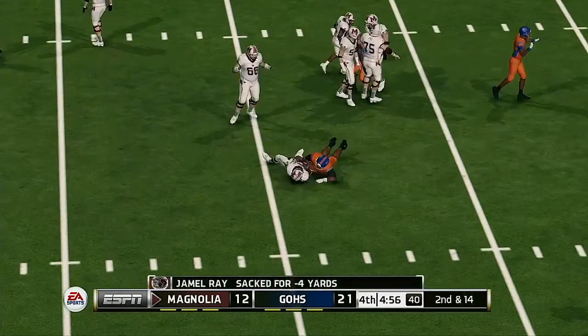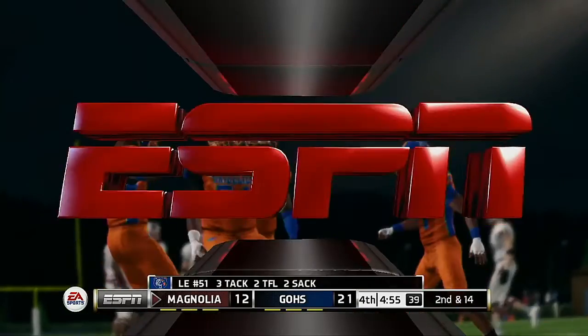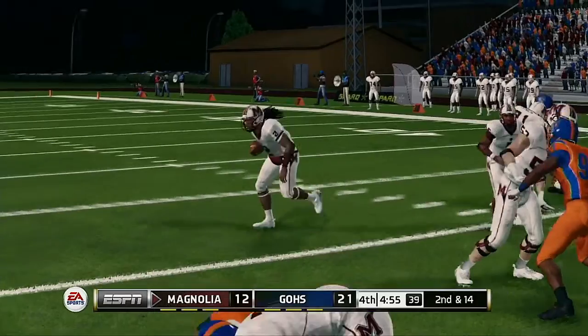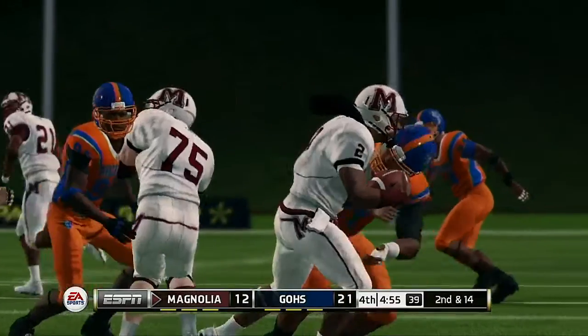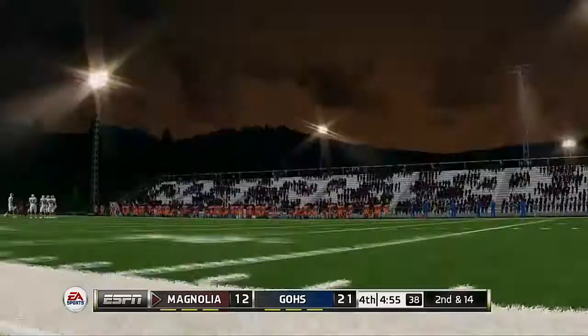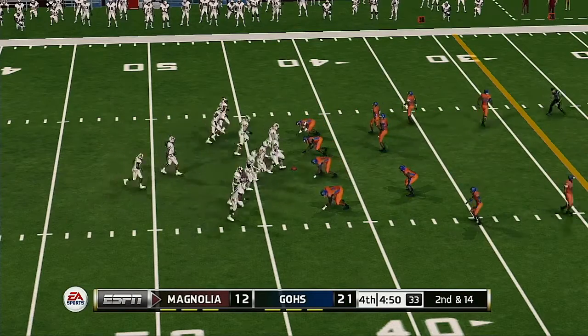Scrambling around, and they got him. You can't take sacks like that as a quarterback. You just can't. If you can't find a receiver, get out of the pocket and throw the ball away. They come up to the line here. It's second down and 14 after the sack.